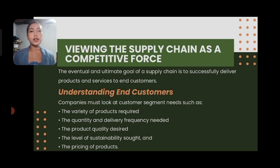Next is understanding end customers. As discussed in Chapter 10, companies must make efforts to segment customers based on their service needs and then design production and distribution capabilities to meet those needs. In other words, instead of taking a one-size-fits-all approach to product design and delivery, firms and their supply chains need to look at each segment of the markets they serve and determine the needs of these customers.